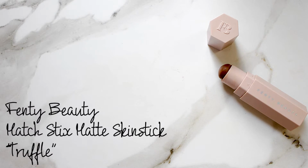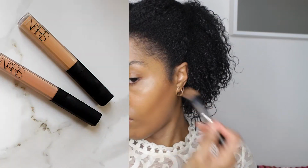To contour, I'm using the Fenty Beauty Matchsticks Matte Skin Stick in the shade Truffle. You've seen me contour before. I'm starting to get more and more in the habit of contouring, especially when I do use foundation. I think contouring definitely helps add more dimension. It makes the look a little bit more natural, ironically, even though I'm adding more product. And by the way, I'm using a MAC Cosmetics 188 dual fiber brush for this contour.